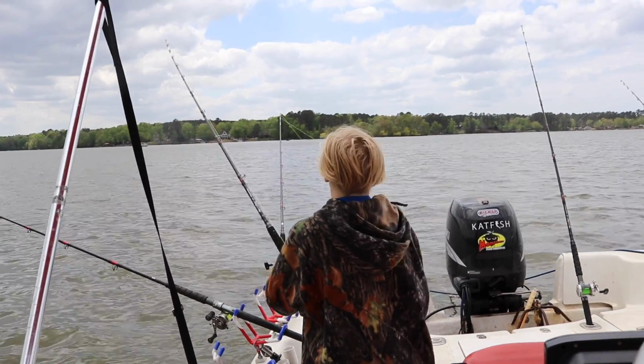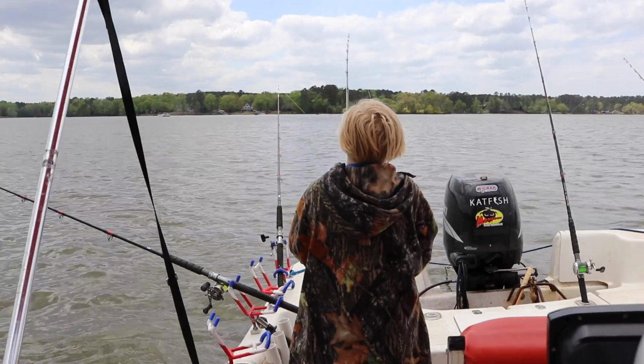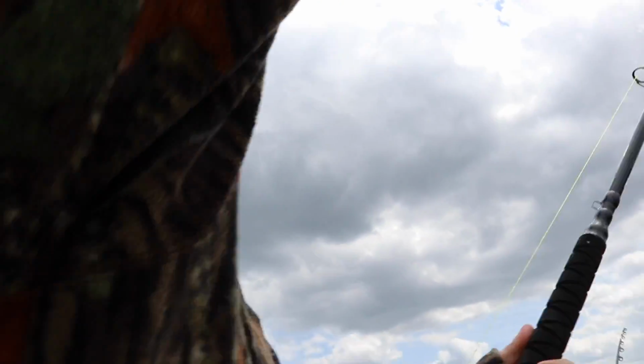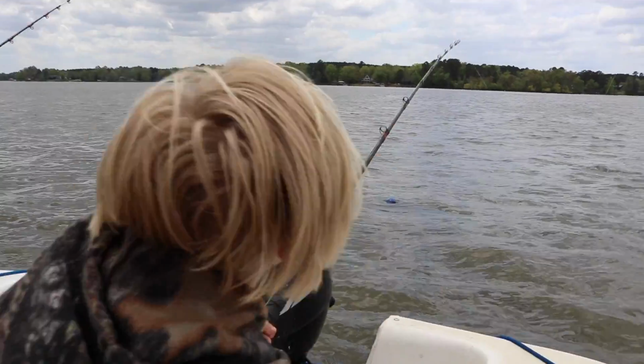You on there? Yeah, he's on there. Looked like it came up to the top. I don't think it's huge. I'm gonna get him to jump to this side. Oh, right there. Good one, good one. Take this one. Let's take this rod. Oh, heck yeah.